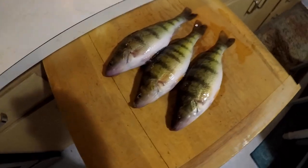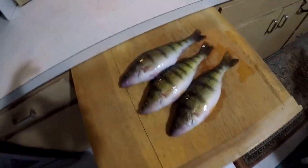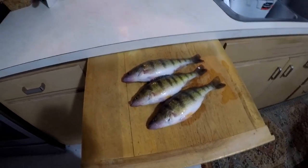9:12 p.m. It's a long day of fishing. Three keepers on the day. We probably caught a total of about 18, 19, maybe 20 fish. Just got the kitchen all cleaned up. I caught about 7, Andrew caught about 7, and I think Dakota caught 3 or 4 maybe. About to fillet these bad boys.